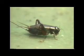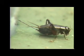By the way, only the male cricket sings. The female can also be identified by the long ovipositor at the posterior end.